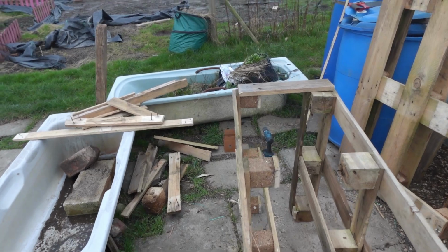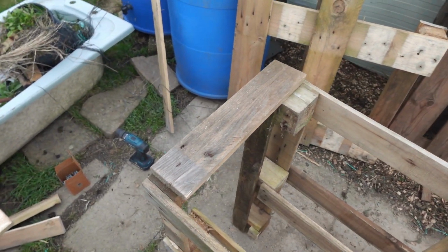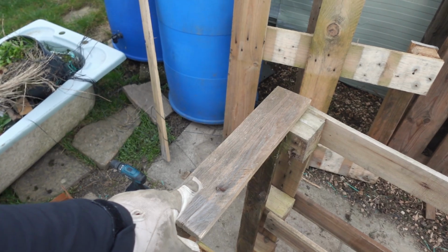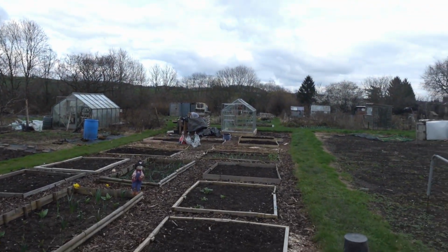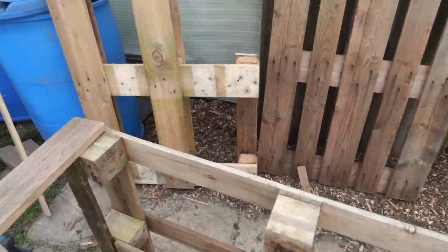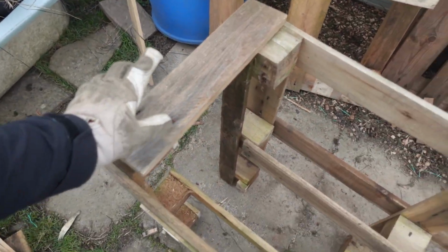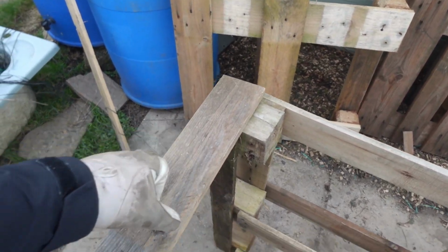So, whilst you guys have been away, I've been a little bit busy. Basically I cut these down, and I took a width of what we want from the greenhouse, because obviously we need to get it in and out the door. So yeah, I'm going to get a width of what we need to do here.